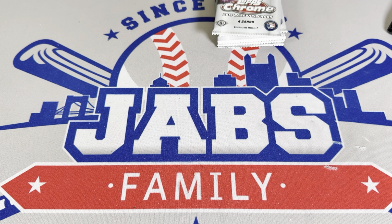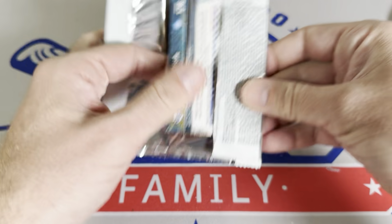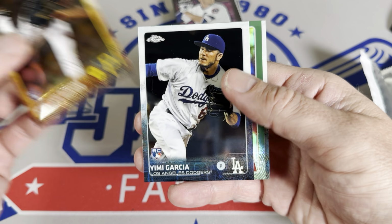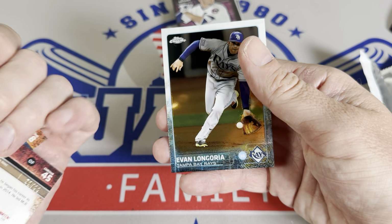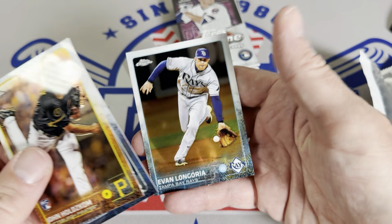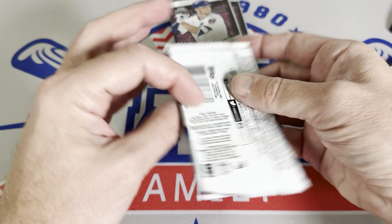Well, we got one final stack here. Let's see what we can find. There's going to be an autograph coming up here. There's John Holdzcom from back in the day, and it looks like we got a green coming up. And is it going to be an auto? It's David Peralta. Very nice. Numbered to 99 right there on the green. I'll take that one. Evan Longoria. He's now retired. He signed a one-day contract to come back with the Rays and retire officially with them.